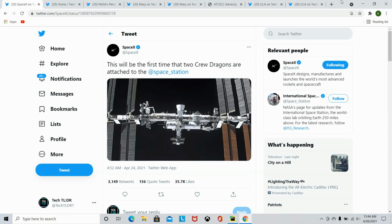Let's get into this. So first, here we have SpaceX tweeting this photo of the ISS. And for the first time, there are two Crew Dragons attached to the space station. SpaceX successfully attached their recent Dragon crew to the ISS, bringing four more astronauts onto the ISS, and they're going to be there for about 6 months until they come back to Earth.